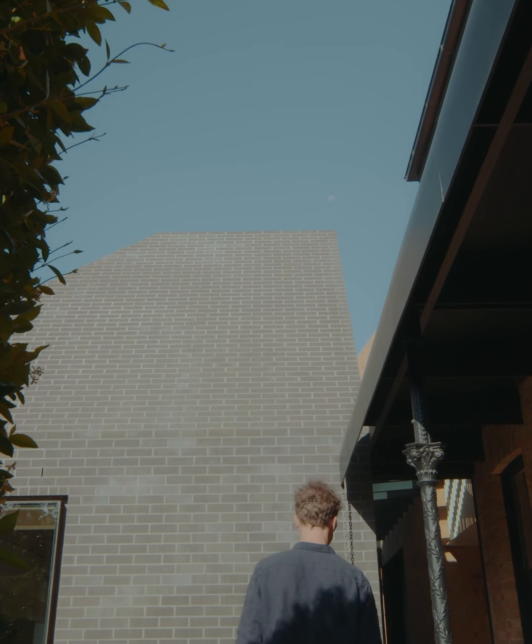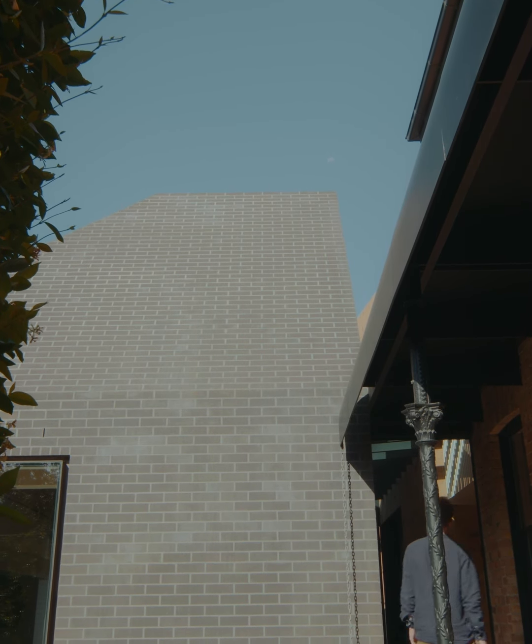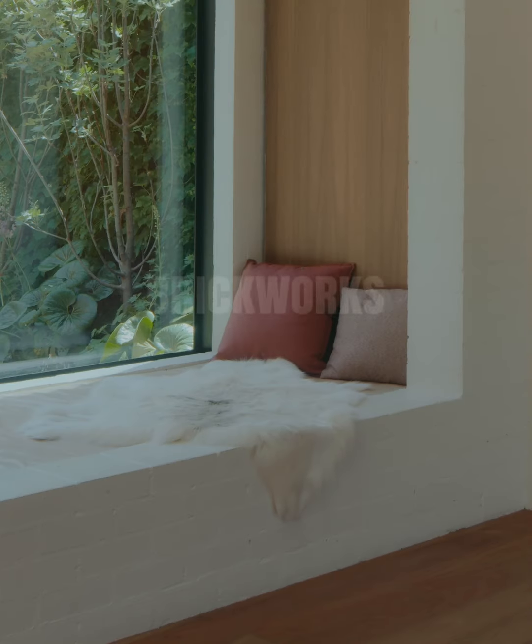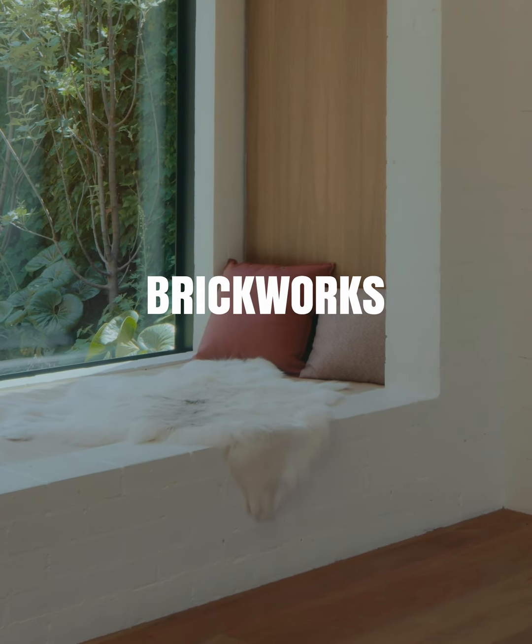We've worked with Brickworks now on a number of projects, and they're always fantastic at providing that extra degree of acumen and detail, and assisting in providing something that is perhaps beyond the conventional.